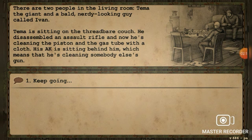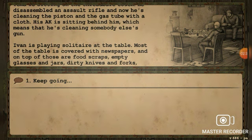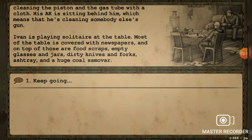There are 2 people in the living room: Tima the giant and a bald, nerdy-looking guy called Ivan. Tima is sitting on the threadbare couch. He disassembled an assault rifle, and now he's cleaning the piston and the gas tube with a cloth. His AK is sitting behind him, which means that he's cleaning somebody else's gun. Ivan is playing solitaire at the table. Most of the table is covered with newspapers, and on top of those are food scraps, empty glasses and jars, dirty knives and forks, ashtrays, and a huge coal samovar. Keep going.